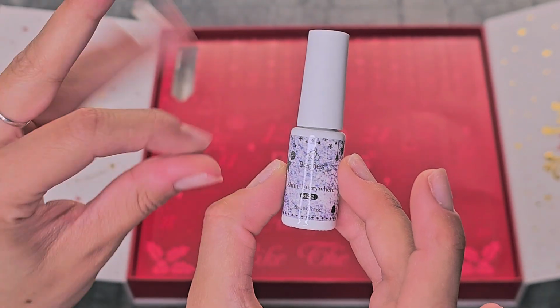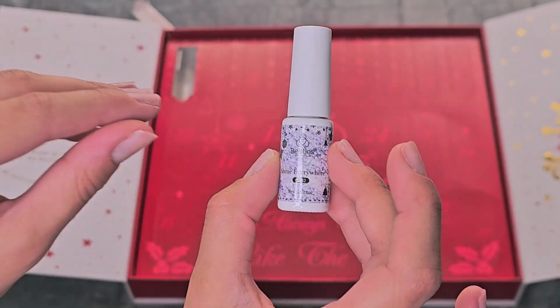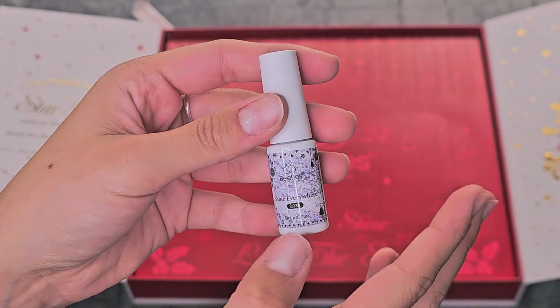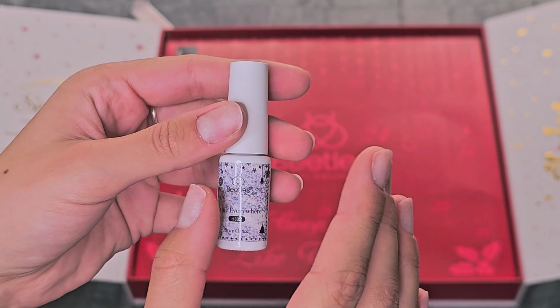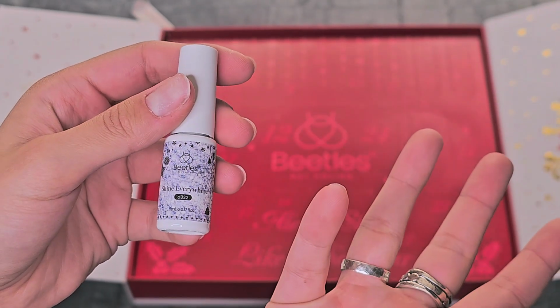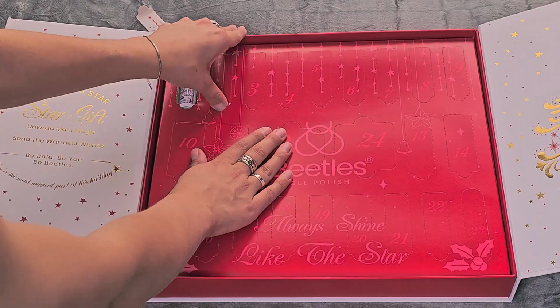Actually, I think I'll open 2 more days. I'm not sure if every single box is the same for which supplies come in each day, but I'm going to assume that they are. So if you don't want to be spoiled by the first 3 days, you can skip to this time. And at this time, I will have completely opened everything. And I'm going to show you everything that comes in this advent calendar.